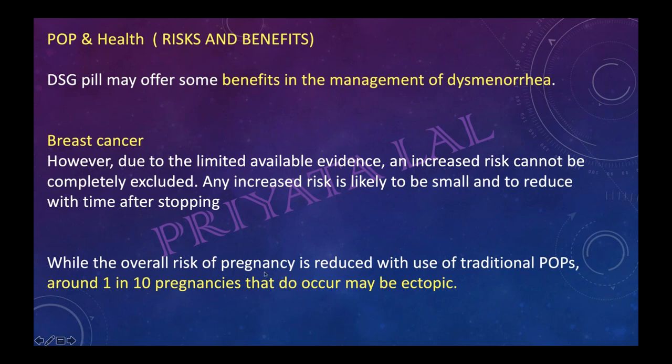Similarly, there is a risk related to pregnancy. If pregnancy happens, there could be a possibility of ectopic pregnancy. Why? Because we just read that it slows down the cilia of the tube. So if pregnancy happens, it could be ectopic, and 1 in 10 pregnancies will be ectopic. So this number you have to remember. They will give you a question: the patient is on POP, the pregnancy test has become positive, what proportion of pregnancies can be ectopic? The answer will be 1 in 10.